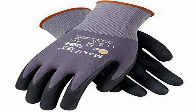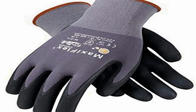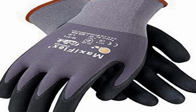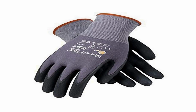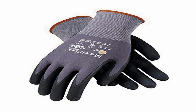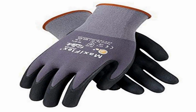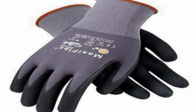Microfoam nitrile coatings are compatible with light oils and will provide a good grip and excellent abrasion resistance. Knit wrist helps prevent dirt and debris from entering the glove. Coated gloves. Item package dimension: 12.0 L x 10.0 W x 2.0.